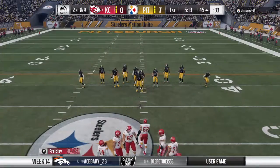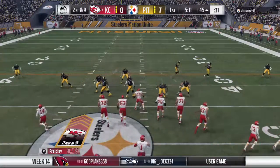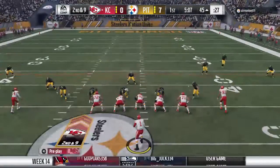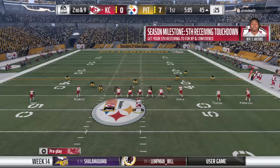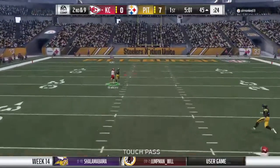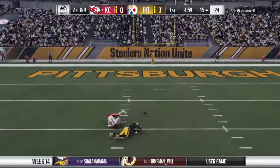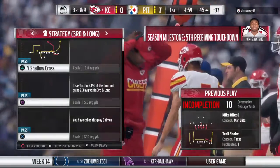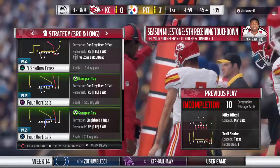So what will they do? On the ground, through the air, let's see. 2nd and 9. From the shotgun, it's Prescott, going deep here for Watkins. And he's unable to grab it. Thought he might have had position, couldn't hold on, 3rd down.